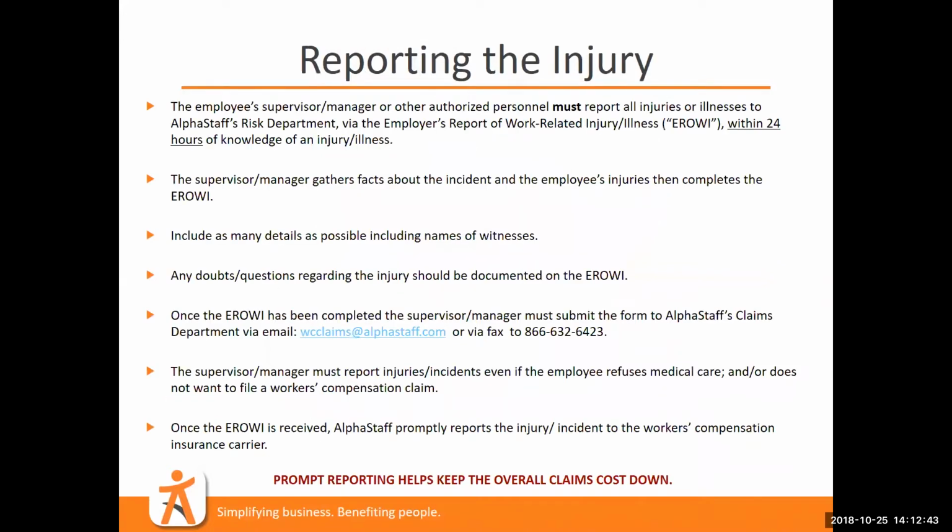Reporting the injury: the employee, supervisor, manager, or authorized personnel must report the injury or illness to AlphaStaff. Once an employee notifies you of an injury, you should notify us within 24 hours. Even if you don't have all the information, provide as much information as you can so we can submit the claim in order to meet the guidelines of the state.